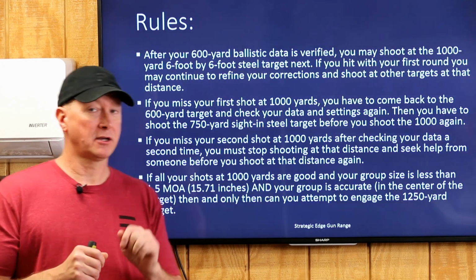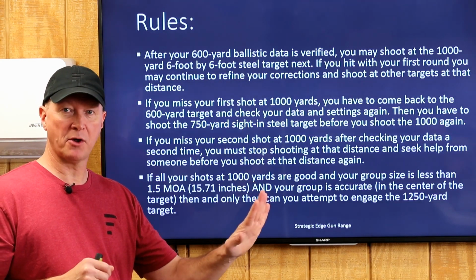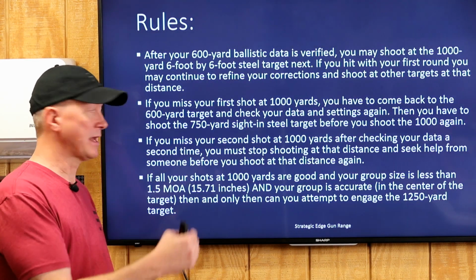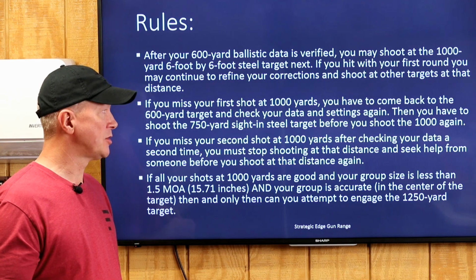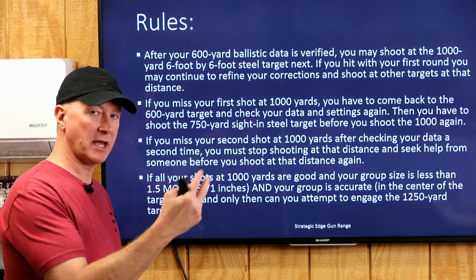Because next, you're not going to get to go back to 1,000. You have to stop at another distance, which is 750 yards, to see if your ballistic data is tracking up to that point. And you'll shoot there. After the 750, you'll shoot at 1,000 the second shot.